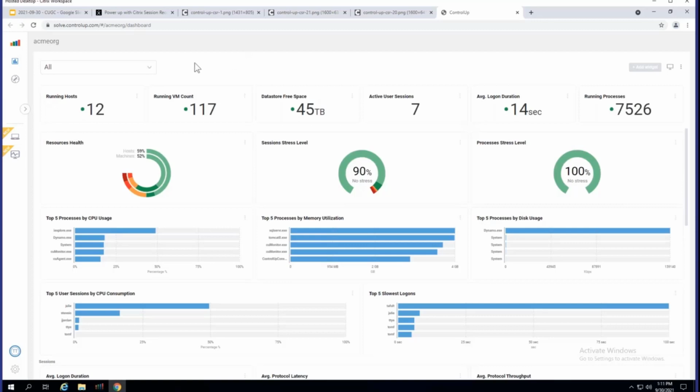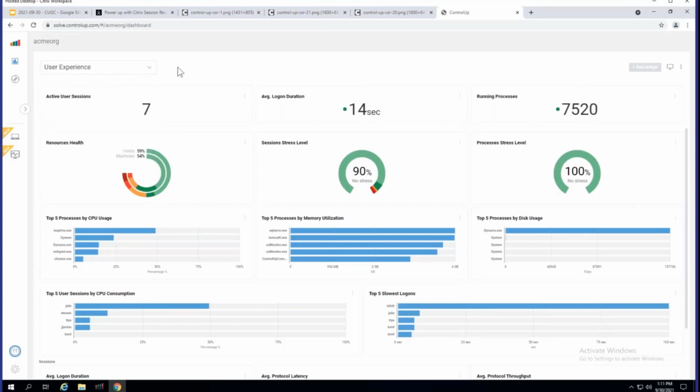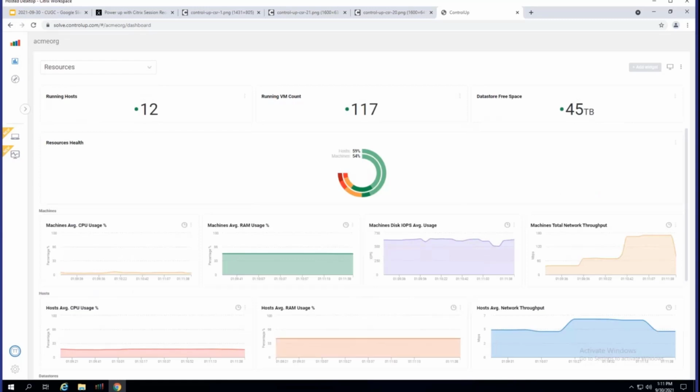The main landing page for Solve is what you see here, and this is the dashboard display. This is perfect for your NOC view, or if you've got a relatively large Citrix team and a monitor you can throw your stats on. Here we're looking at both user experience and resource graphs and dashboard displays. You can focus on user experience, which highlights things like protocol latency, logon times, and so forth. Or we can focus on resources, which is the overall resource consumption of your environment: CPU, memory, network, disk, etc.